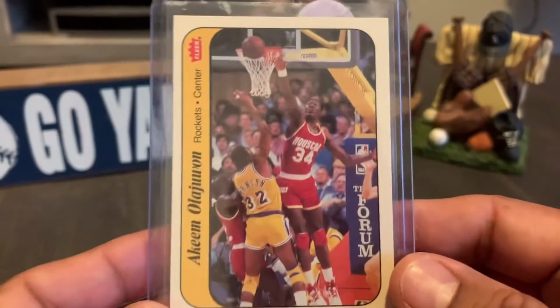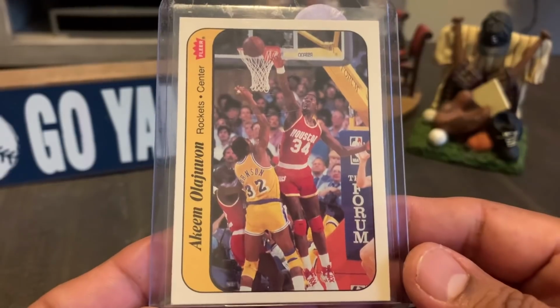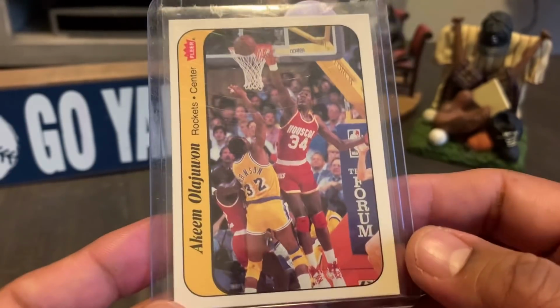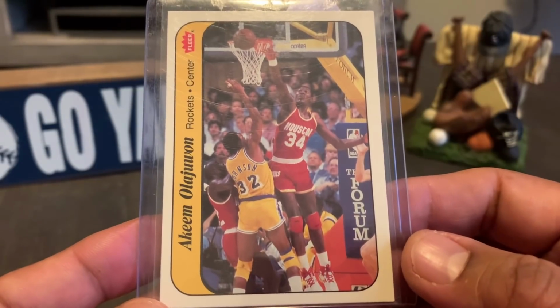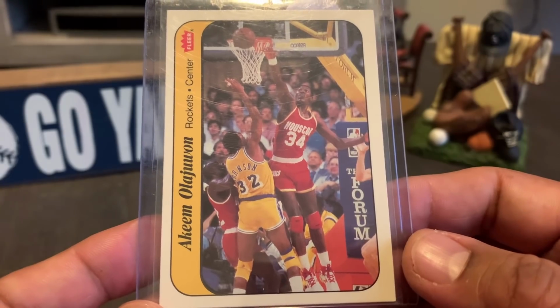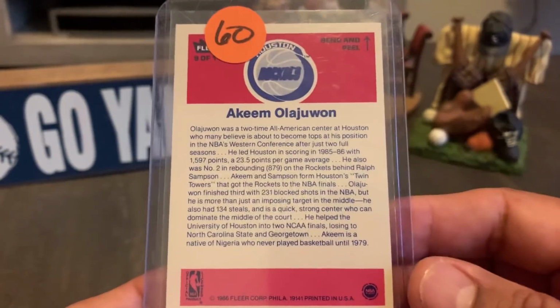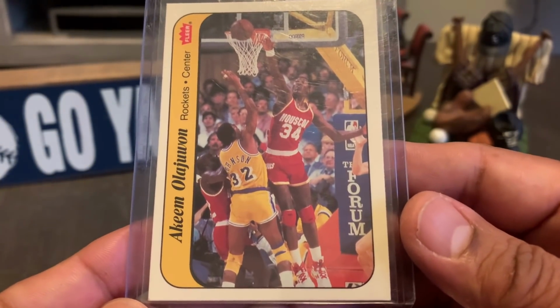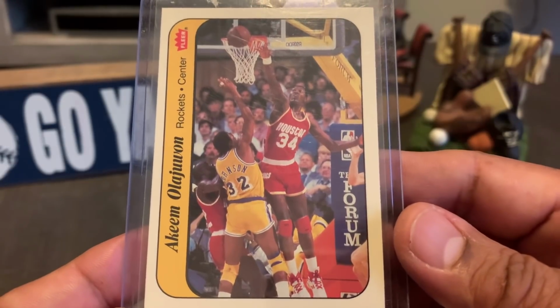I got this sticker rookie card of Akeem the Dream. Love this card so much. This guy was bullish on this price. I was really trying to talk him down, and we were at a stalemate. He did not want to budge. He was asking for 60, and with the off-centering, I was trying to get him to come down to at least 50, and he did not budge.